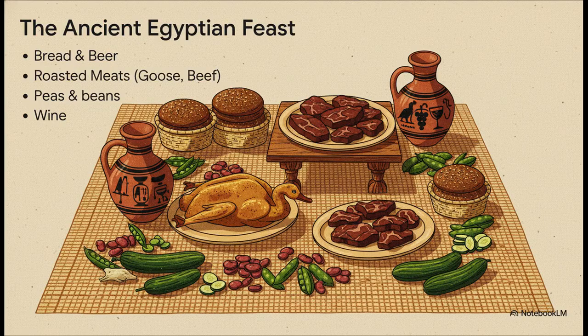But their diet went way beyond just bread and beer. They actually enjoyed a surprisingly rich variety of meats. We're talking beef, pork, geese, and ducks. And they paired that with fresh, locally grown veggies like peas, beans, cucumbers, and lettuce. Plus, if you had a bit of wealth to your name, you could absolutely swap out that daily beer for a really nice cup of wine.